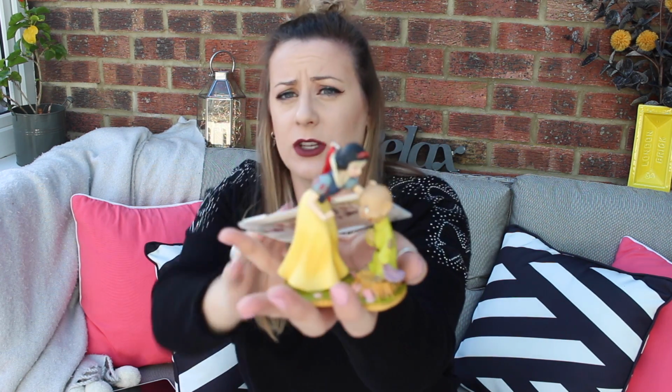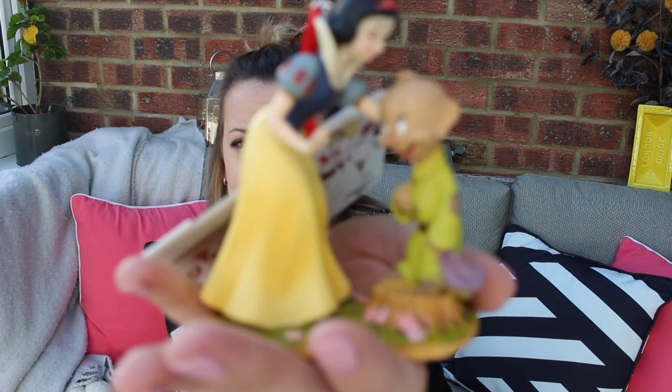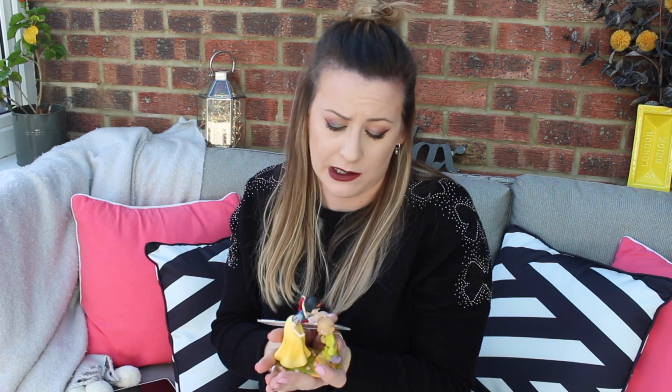And what shopping trip isn't complete without a trip to the Disney store? Obsessed. I have to confess, I'm not normally a fan of the sketchbook ones. I love the glass ones, especially the ones that you can get at Euro Disney in Paris. They're my absolute favourite. Look at Dopey's little head. They're not cheap. It was £13, 17 euros from the Disney store, but it just had to go on my collection.